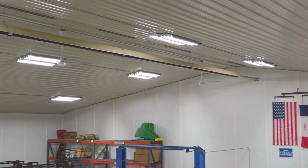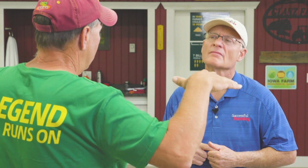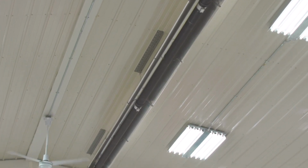Then once you got inside of the building, the vaulted ceiling gives me about 4.5 feet more space for my radiant heater to go up and over the top of all my tractor cabs and everything. It also helps with the air circulation, because as your warm air rises, the vaulted ceiling takes it up to the peak. And if you've noticed, I've got 4 ceiling fans down the middle, and that gives you a circular motion of your air movement.